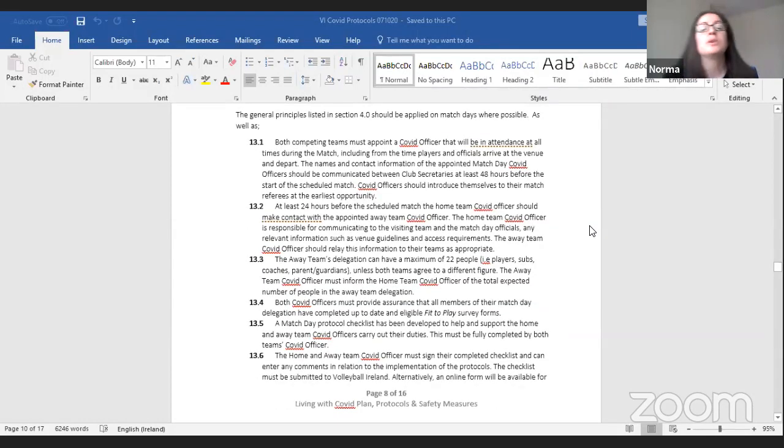So 13.1, both competing teams must appoint a COVID officer that will be in attendance at all times during the match, including from the time players and officials arrive at the venue and depart. The names and contact information of the appointed match day COVID officer should be communicated between club secretaries at least 48 hours before the start of the scheduled match. And the COVID officer should also introduce themselves to the match referees at the earliest opportunity.